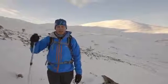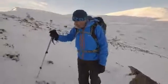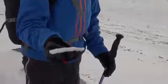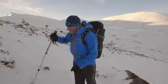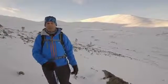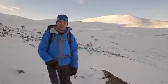And as I'm going along, I'm just prodding the snow, and as I prod it, my pole is going in and it's going through a sort of crust. That crust is yesterday's melt, and it's frozen overnight as the temperatures have got colder. But down below, the snow is still soft. So that's giving me quite a lot of information, and I don't even need to stop when I'm doing that.